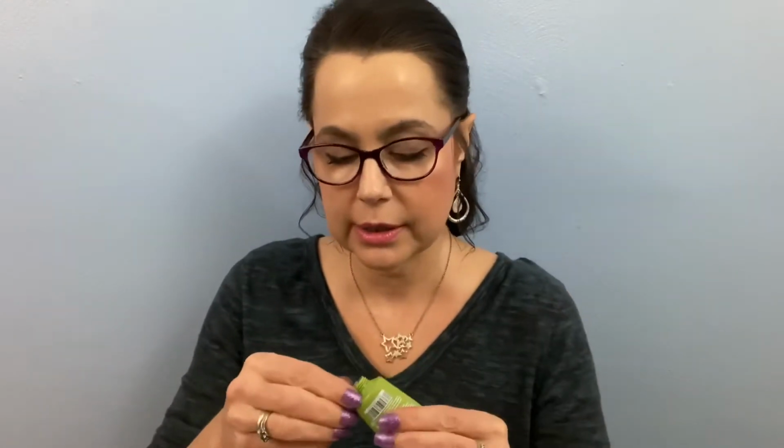Containing 2% hemp seed oil and whipped moisturizer, provides essential fatty acids that help provide the skin with essential vitamins and minerals. How to use: apply to clean, dry skin, blending upwards in a circular motion to encourage circulation. So I'm going to go ahead and open this one and see what this smells like.